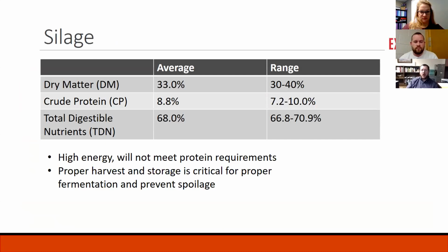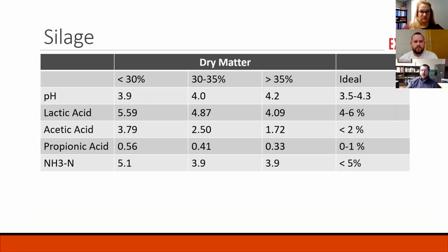Otherwise, our TDN and our crude protein are really going to change if we get it too wet or too dry. If we go on to the next slide, this kind of shows what we're talking about. Our sweet spot when we're talking about silage is anywhere from 30% dry matter, 35, so around 70% moisture.